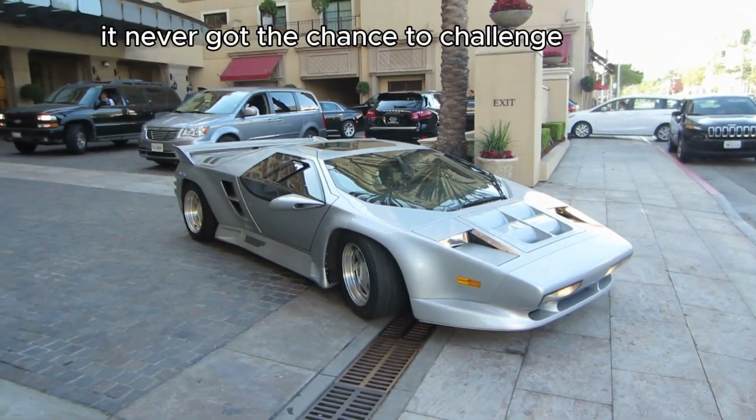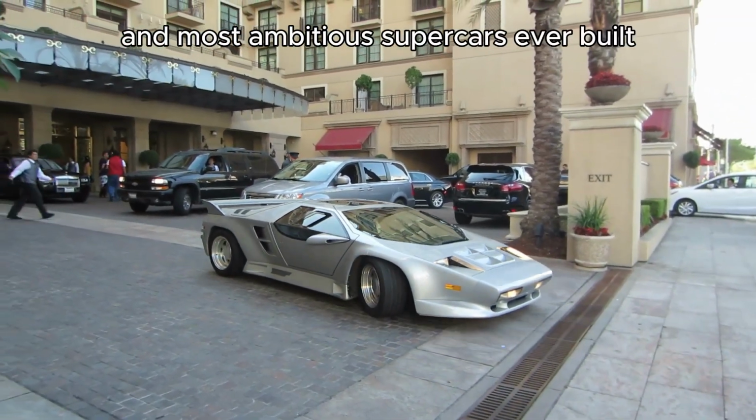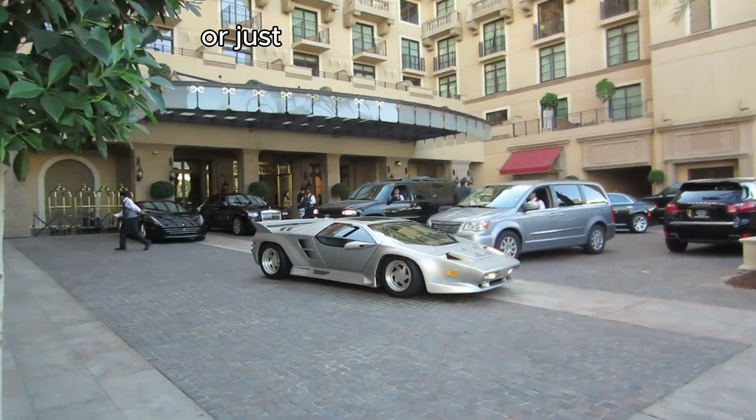It never got the chance to challenge Ferrari and Lamborghini, but it remains one of the wildest and most ambitious supercars ever built. So what do you think? Was the Vector W8 a visionary machine ahead of its time, or just an overhyped failure?